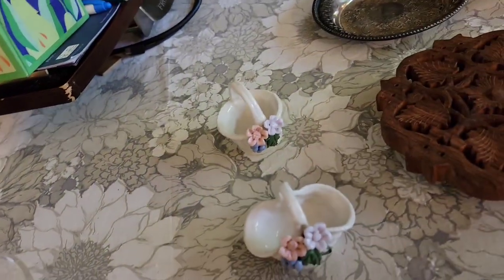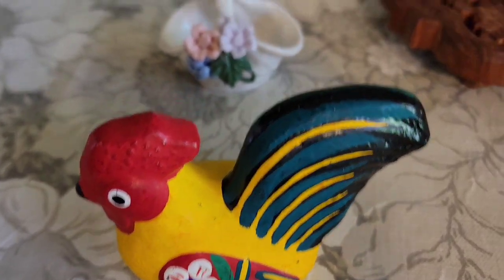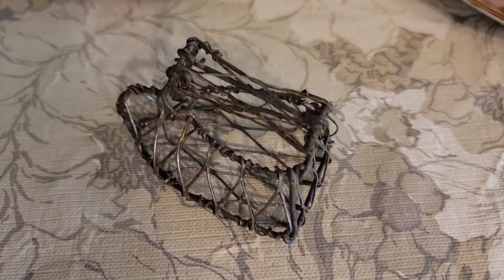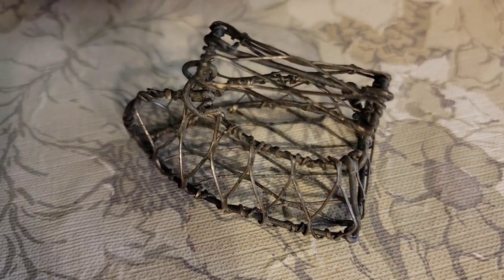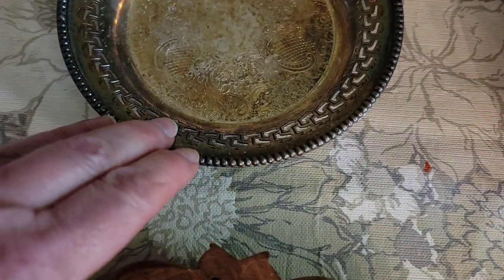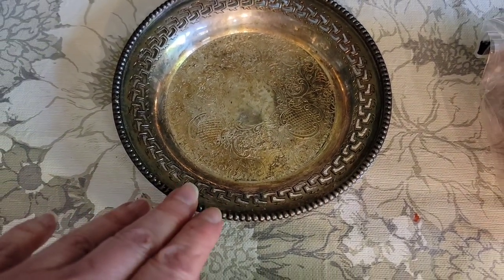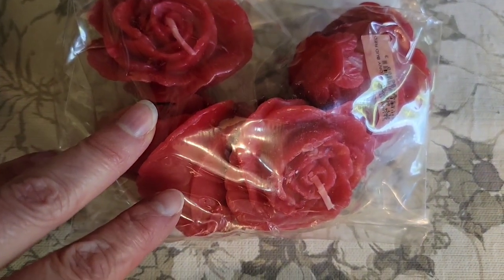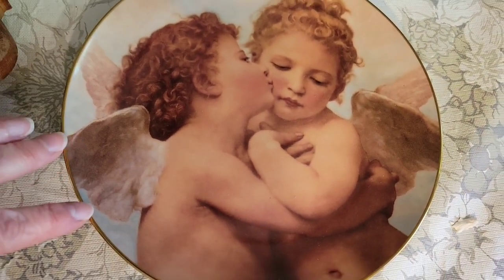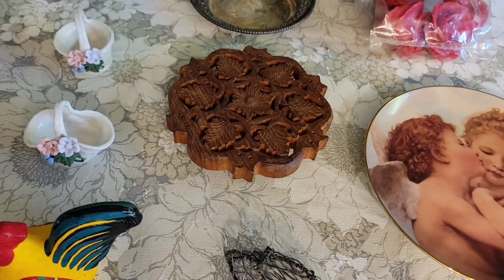And we'll go ahead and take a look at the 7 items that sold. So this is a Chinese rooster, a pair of these little ceramic baskets. This was a fun piece, a little wire iron, a wooden trivet from India. This is a silver plate, Barker Ellis, and that is from England. Four rose candles from Illuminations, and this adorable little cherub angels plate called First Kiss. It's very sweet.